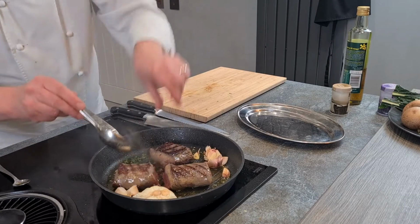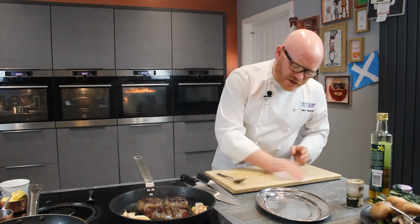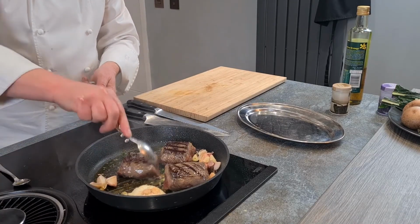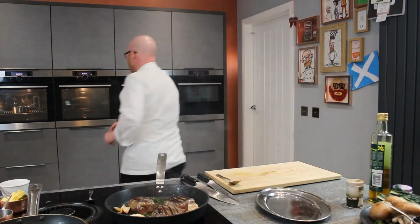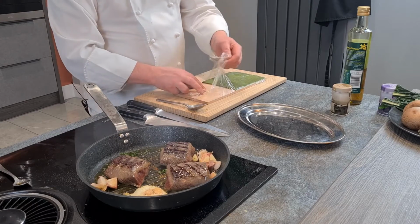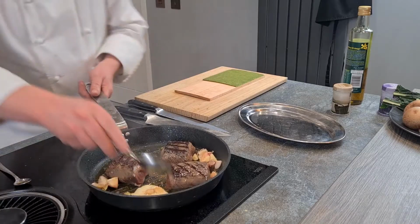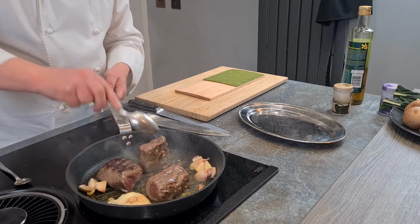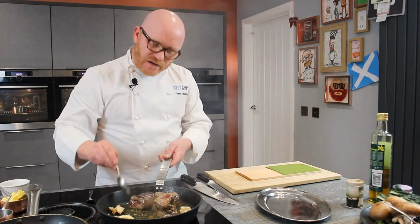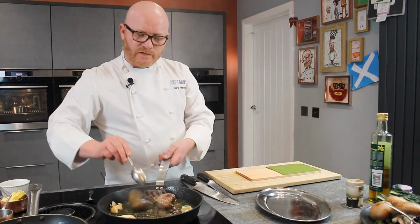So I'm going to just give that a wee turn. What we're going to do here is get this really well caramelised on the outside. And then we're going to get that cheese crust on there, and get it ready for the oven. What we're doing when we're sealing meat is we're creating flavour. We're not sealing flavour in, we're creating that flavour. So the more caramelisation on the outside, the better.